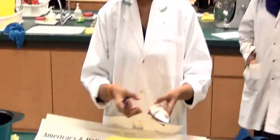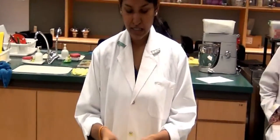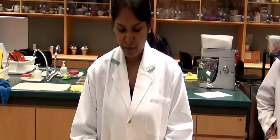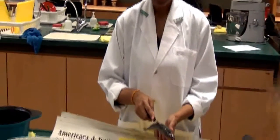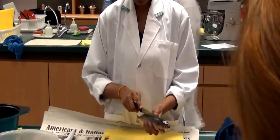For me, if you're not clear, this is for the stuffing. I find that the stuffing tends to fall out into the frying pan, so I prefer to do it on the back. You see this line here, this is where the backbone is. So you cut next to it, you make a cut.